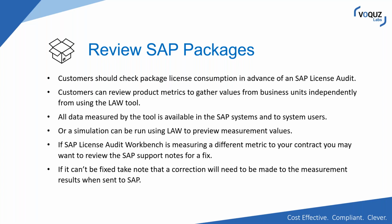All data measured by the tool is available in the SAP systems and to system users. You can, of course, run a simulation using LAW, and that will help you preview the measurement values. I'll talk a little bit later about running a pre-audit simulation, but as part of your preparation, you can run LAW without actually sending any data to SAP, and you can do a pre-review of what values it's giving out. And normally, if you look at an LAW report, there are online resources where you can look at the measurement data sheet online for any given SAP product. That helps you understand the information that you're being given in the LAW report, and that will help you determine if LAW is actually measuring the right value.